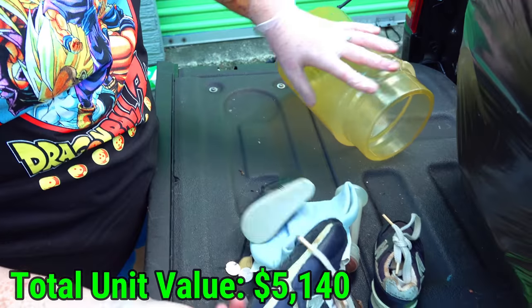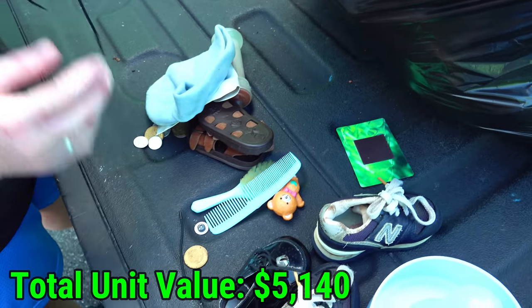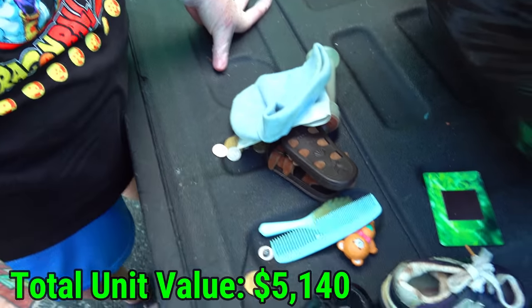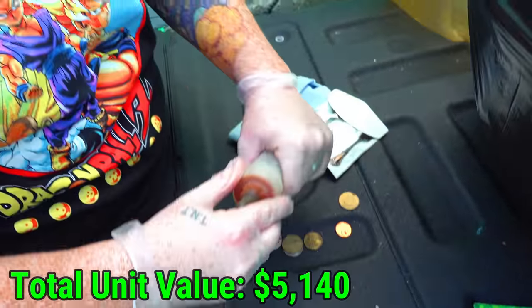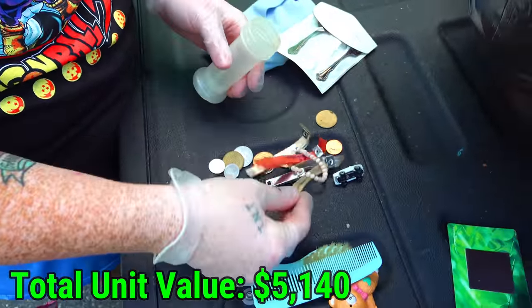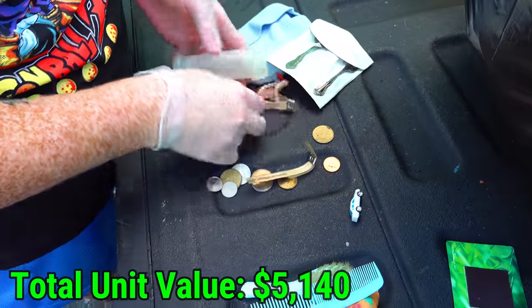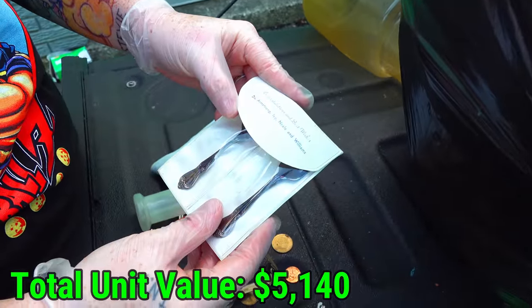A couple shoes of a New Balance. This little, I thought there was coins in there. It's just a bell on the shoe. Little sandals, hat. What's in here? There's more stuff in this little thing. Okay, looks like it's like the hospital baby band. Hospital band. And this is congratulations and best wishes, doctors.